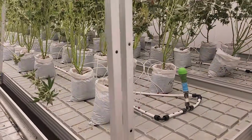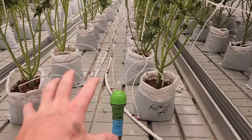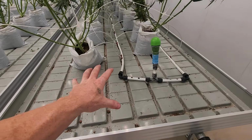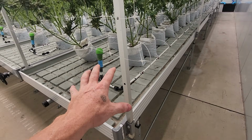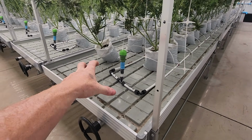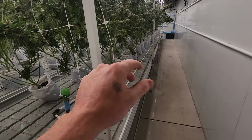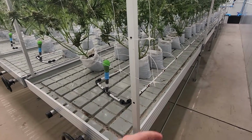So here we are under the canopy. We started out this grow with three rows of plants per table. So we cut that down to a lot less, and then we removed both the 2 at the end and 2 at the end on the other end, so an extra 4 and an entire row.